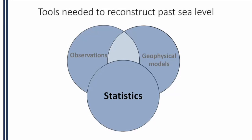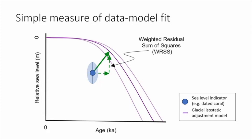On the statistics side, the second part of this talk is going to have a little bit more complicated statistics, but for the first part of this talk, we're going very simple. We are simply comparing relative sea level data to glacial isostatic adjustment models.